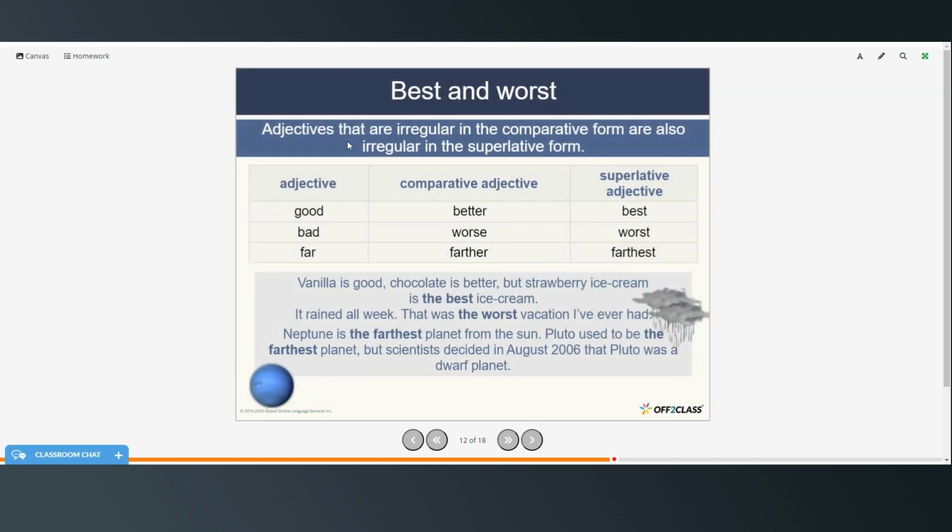All right, and then we also have irregular adjectives. So the ones that are irregular in the comparative form are also irregular in the superlative form. So good, better, best, bad, worse, worst, far, farther, farthest. So here are some examples.